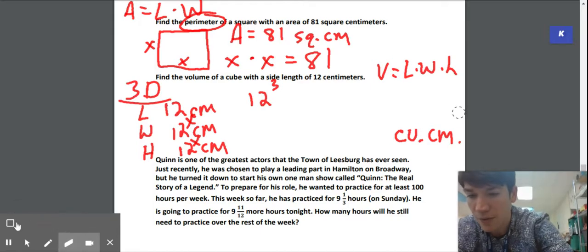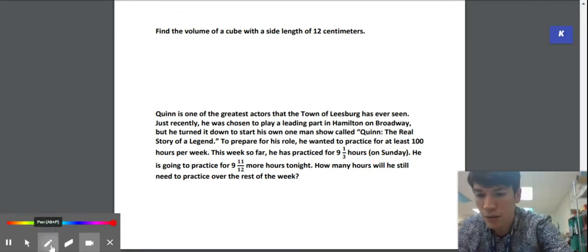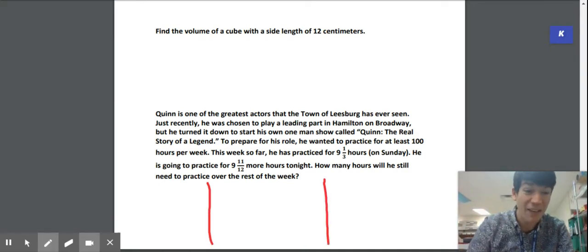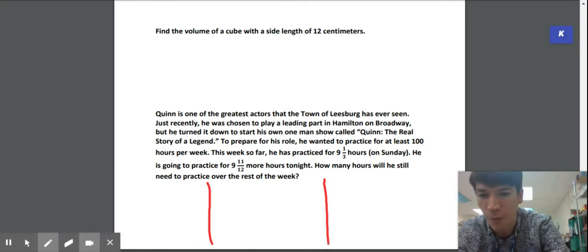All right, guys, almost done. So Quinn is one of the greatest actors the town of Leesburg has ever seen. Just recently, he was chosen to play a leading part in Hamilton on Broadway, but he turned it down to start his own one-man show called Quinn, the real story of a legend. To prepare for his role, he wanted to practice for at least 100 hours per week.